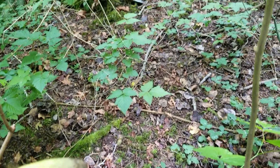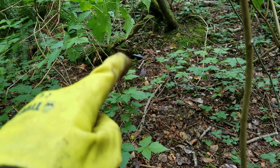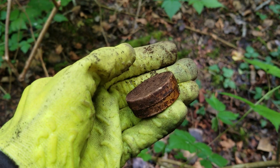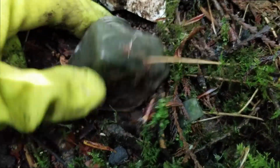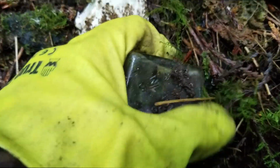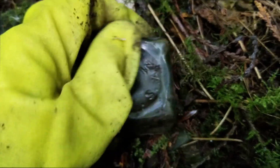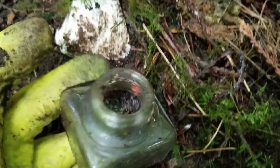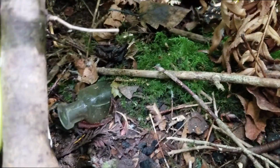And when I look over there, I can see a bottle on the surface just lying there. Check this out. It's a surface find. Made in the USA. Carter's ink. It's complete. And you know what? Look at this over here. There's another bottle.